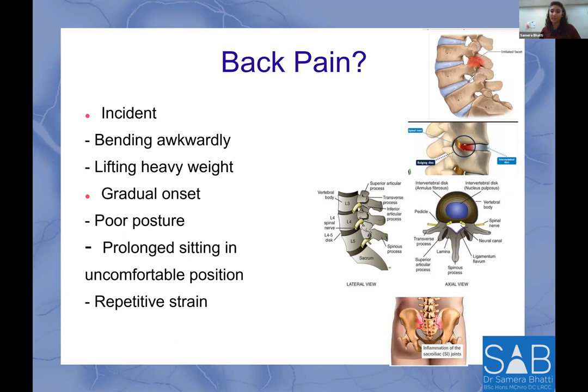If that space is narrowed, your nerves aren't able to move freely, which means you've got a compression onto your nerves, causing radiating pain into your legs and also impacting your nervous system. So things like sensory loss, loss of touch, loss of sensation, numbness, tingling, pins and needles. Again, that would depend on the extent of the damage.